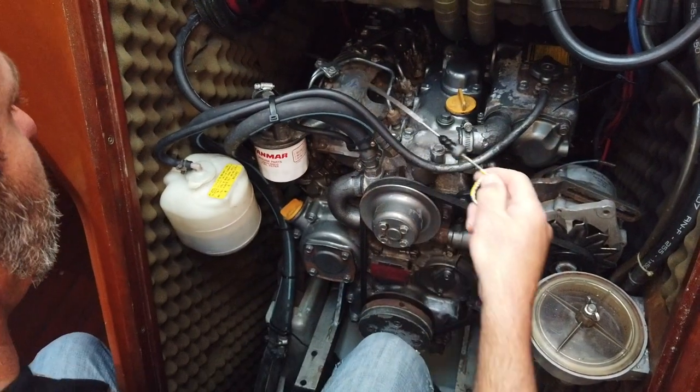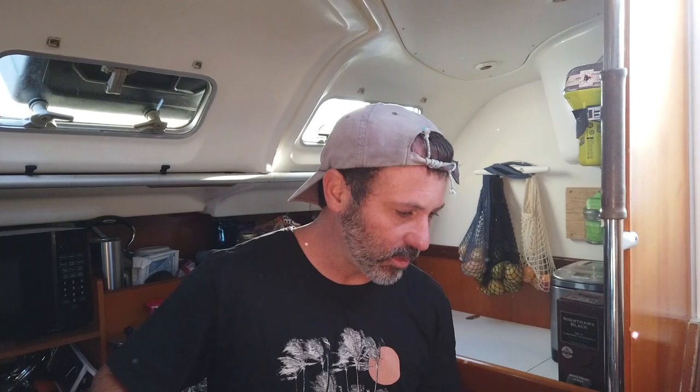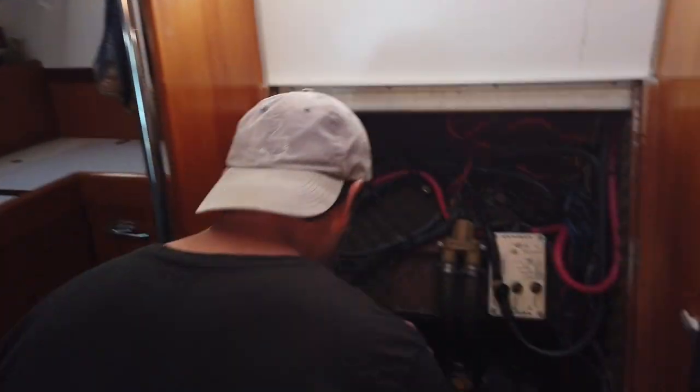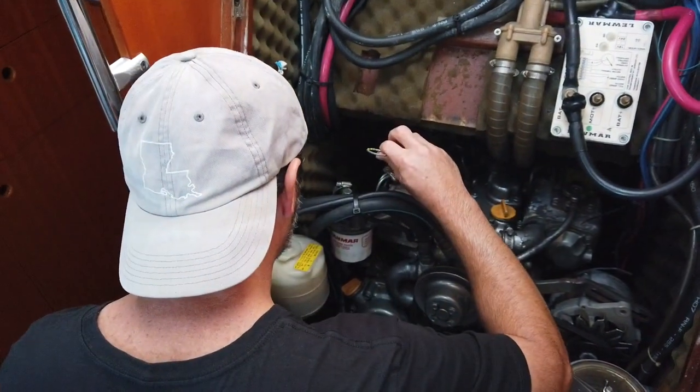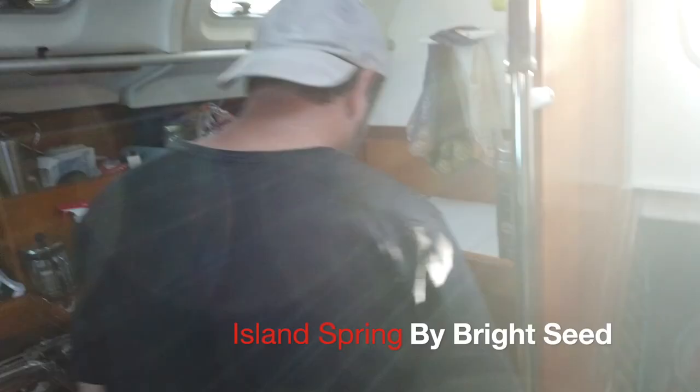First things first, I need to do an engine check. Been having a weird anomaly with the engine oil level on this engine. I changed the oil two weeks ago. When I changed it, I had 6 quarts of oil, and again, it's high. I need to take about a quart out of it. I'll do that later. It's not too bad. Okay, let's do it.